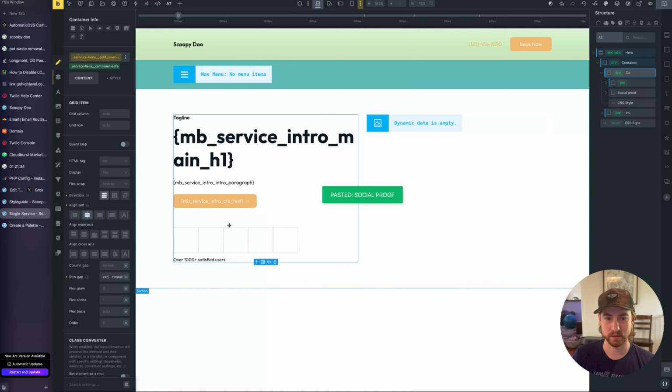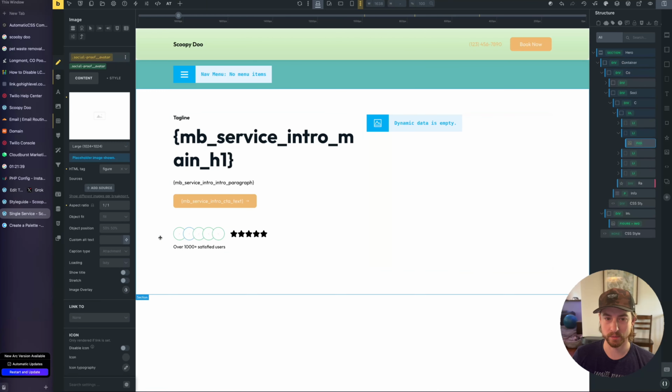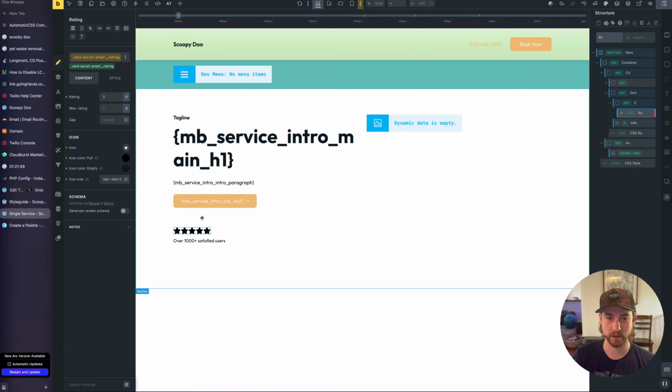I'm going to copy that and just make sure that we're in the correct container right here. I believe this is it. So just paste that in there. And I definitely don't want people's images right here. I can just delete all that. Yeah, there we go. Cool.